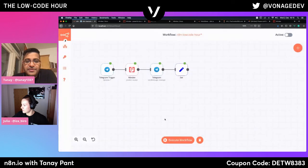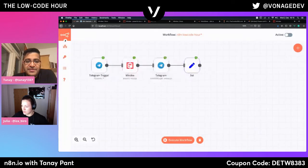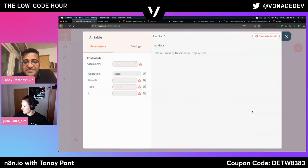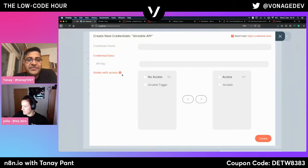Oh, that's the whole interface. Yes. Okay. Perfect. So, I think on the Airtable node, yes, first of all, credentials. So we need an API key.